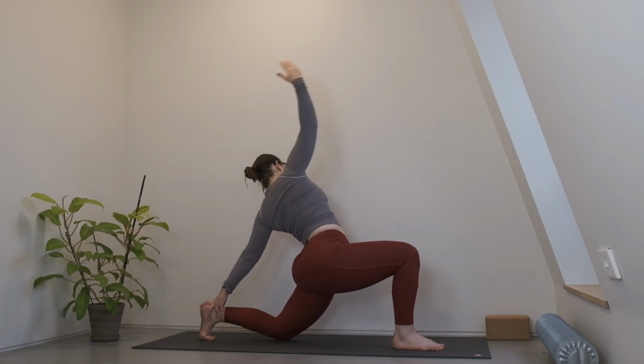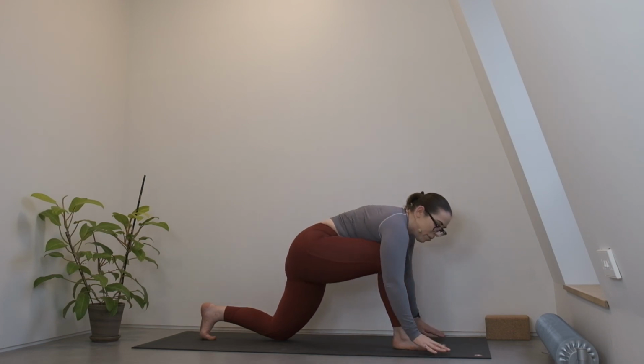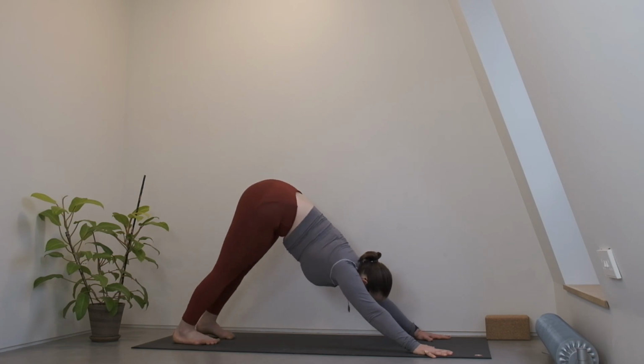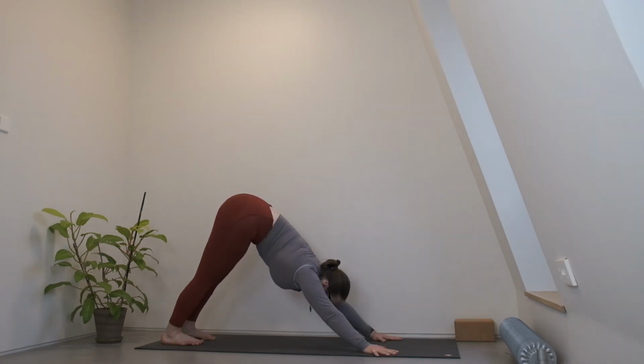On your next inhale, use the top hand, pull yourself up, frame the front foot, and exhale to step yourself all the way back into a downward facing dog. Catch your breath here and feel into left and right side of the body now that we've done both sides equally.